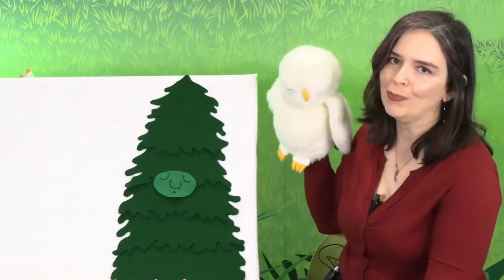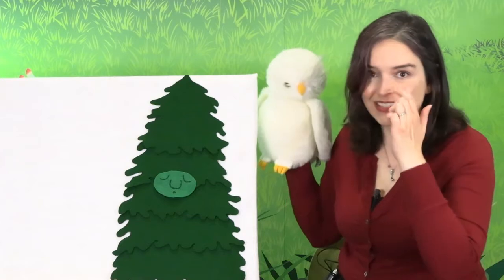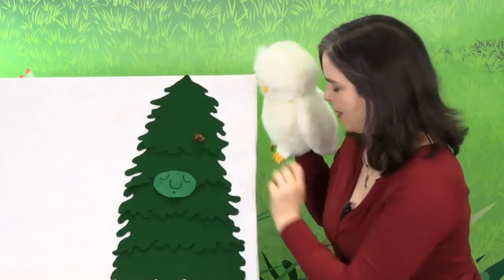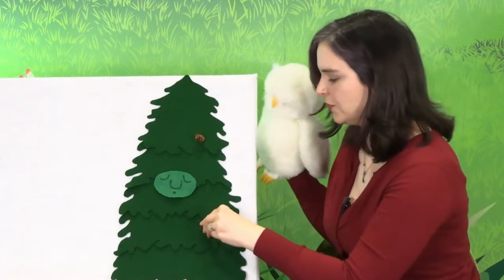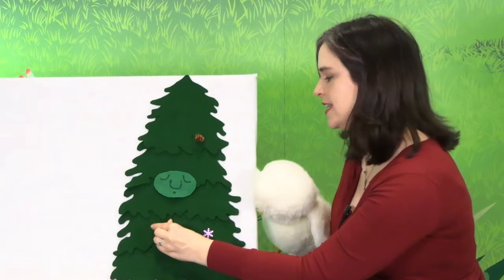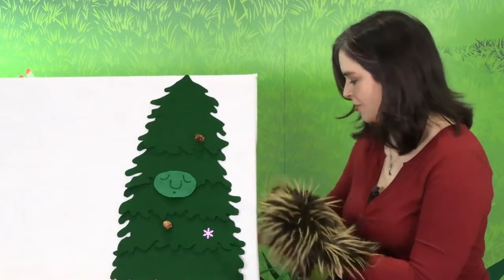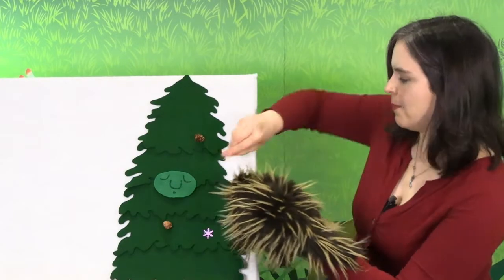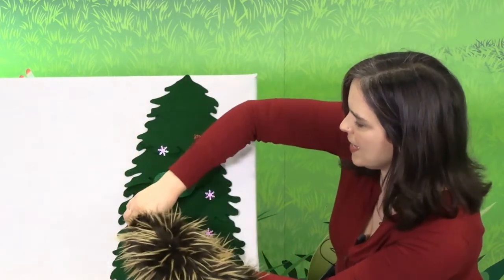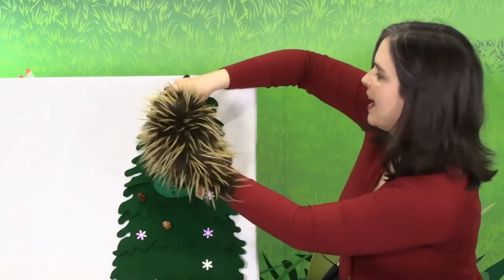"Hoo, hoo, hoo. Pine Tree will be so happy," said Owl. Now we must decorate. And so all of the friends came and brought different things from all through the forest, like pine cones and snowflakes, and they put them on Pine Tree. As they decorated, they spent the whole night together, having fun and talking about how excited Pine Tree was going to be. They put all sorts of beautiful decorations all over him. When he woke up, he would be so excited. They were sure this would be the best Christmas present ever.